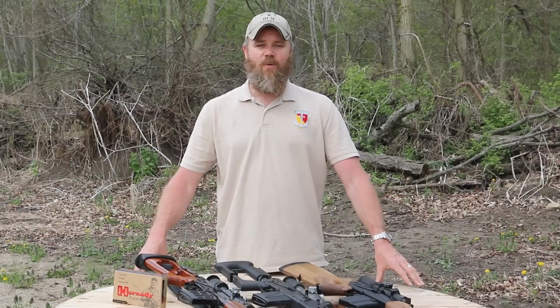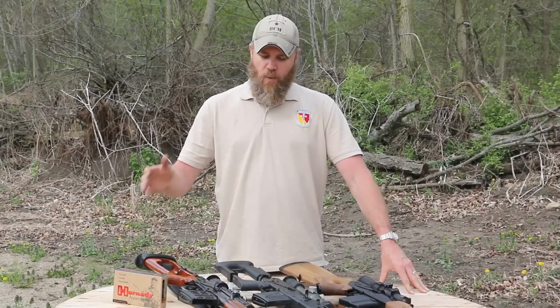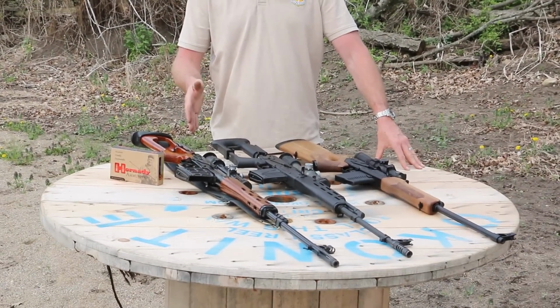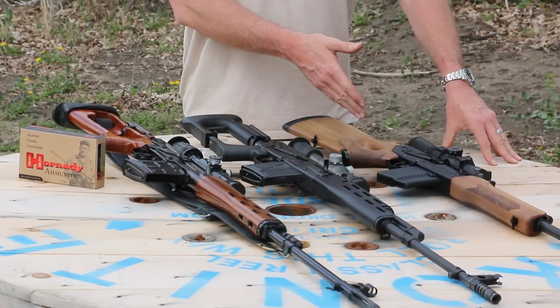Hey guys, welcome back. So today we're out at the long range with three 7.62x54R rifles. We have a Norinco-made SVD, we have a Romanian PSL, and we have a Russian VEPR.